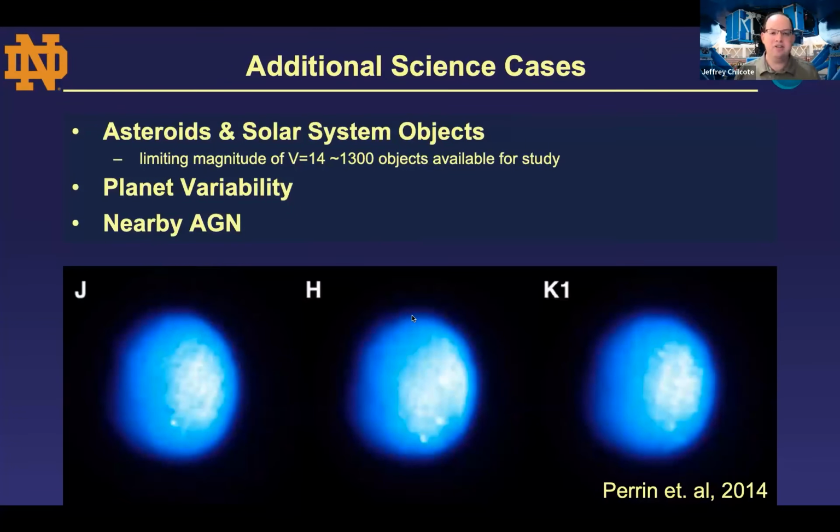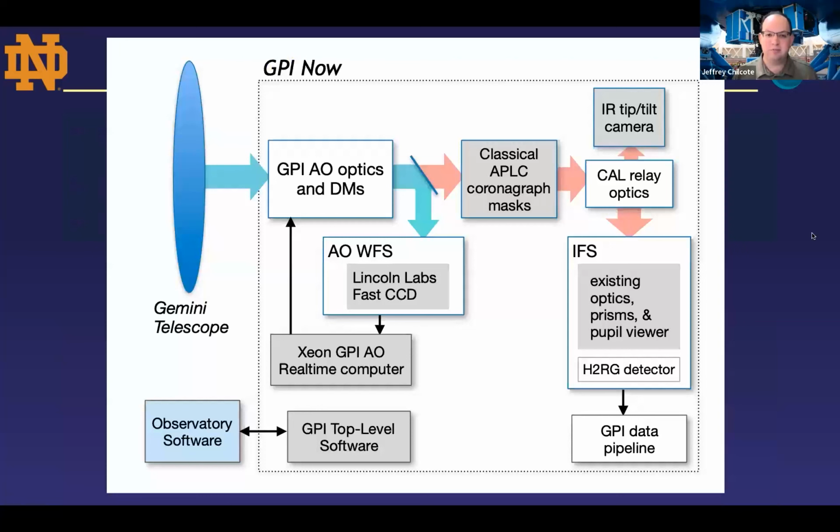The third additional science case area that GPI wanted to look into was asteroids and solar system objects. Groups wanted to get down to about 14th magnitude. This would open up approximately 1,300 objects that would be available for GPI to study. There's been a growing interest in looking at planet variability. And in fact, we've had some interest from groups in using GPI, with its relatively wide wavelength range but narrow field of view, to look at AGN. So expanding GPI's capabilities outside of the exoplanet and solar system regime.